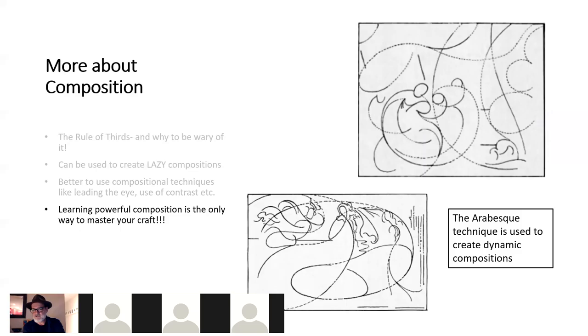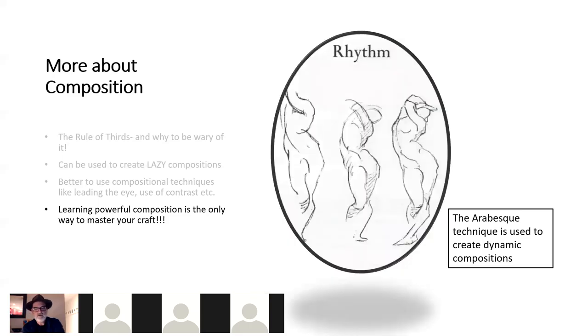And what it does, it suggests an element of dynamism and movement. And you can then juxtapose that with some sharp edges, small rectangular shapes and that kind of thing if you want to create some contrast. Okay, here's an example just using life drawing.